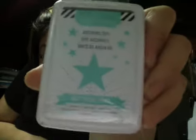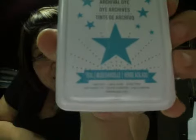And Heidi Swapp has new archival dye ink. So I had my husband get on his phone and use a 40% off coupon. And I got the mint. And I got the Heidi Swapp teal. So I'm going to test these out.